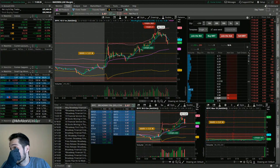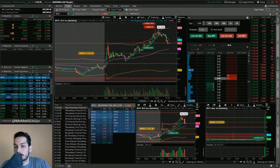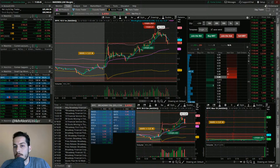OXBR had a nice pullback to that 9-minute EMA. BYFC, small bounce, usually red flag.